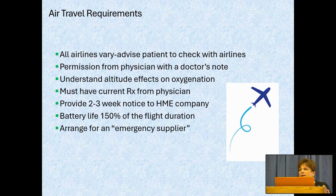So we talked a little bit about air travel requirements. Always check with the airlines. We always get a permission slip from the doctor. Understand what that altitude does on the oxygenation levels. So if they're already at the brink of that POC and they're just barely holding saturations, then you better go to the next size POC. And as you can see, we're so limited on those higher liter flow patients again. So back to that SOAR Act. When we're done, everybody get on there and get that letter sent.